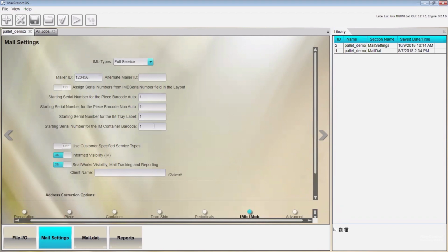Also, I will take just a quick second to let you know that we also have mail tracking for your pre-sort software. If you'll notice towards the bottom of this screen where my cursor is, we have Informed Visibility turned on. What that means is we want to use the mail tracking software that we've incorporated. We've partnered with SnailWorks, and this bottom one actually says SnailWorks visibility and reporting.